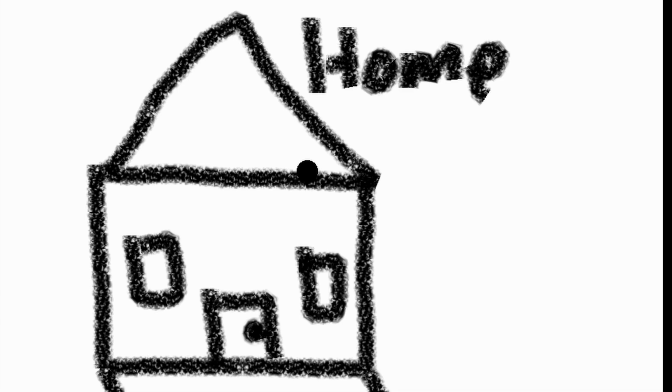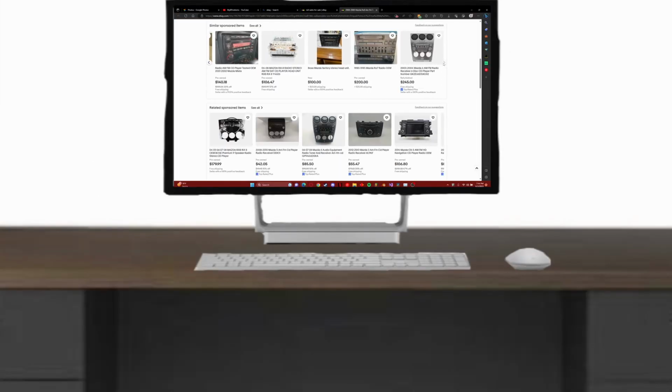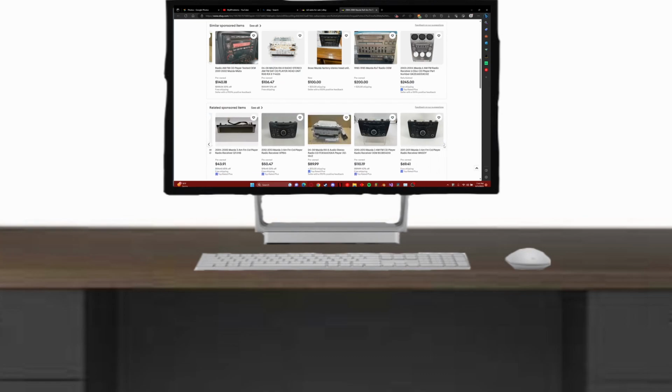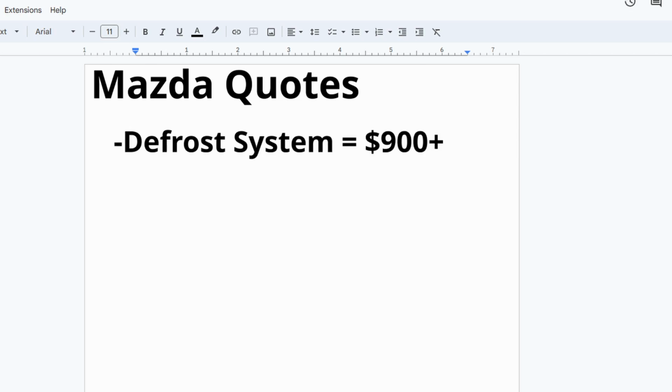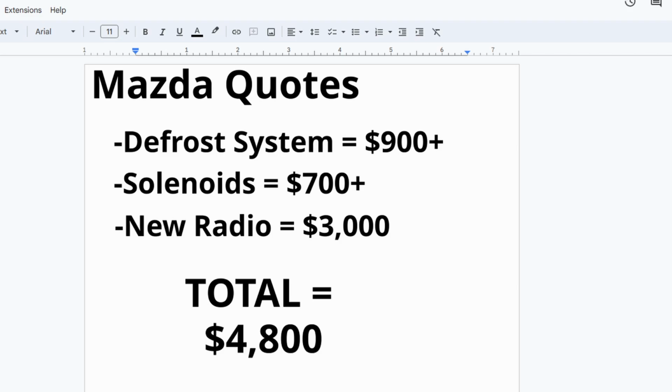Now, I went home and did some research on my own by taking a quick trip over to eBay, where I found the radio and faceplate for $200 to $300 used, which is a lot more reasonable than the price from Mazda. Since the defrost system wasn't working due to the connectors being unplugged, I was also given a quote for an entire new defrost system, which would have run around the ballpark of a little over $900. And the solenoids I had mentioned earlier were a bit over $700. Just from 3 parts, I was looking at about $4,800.